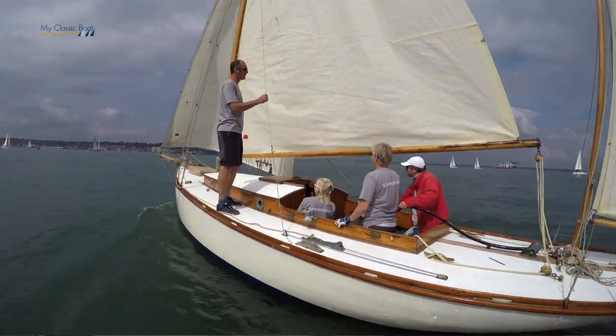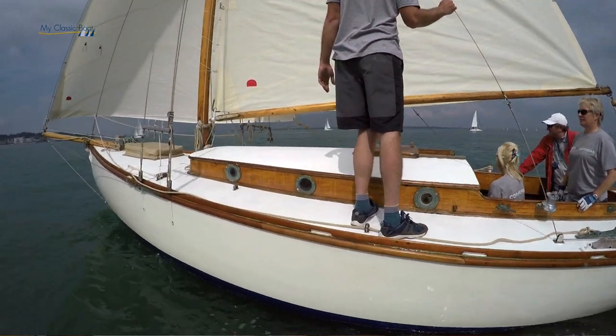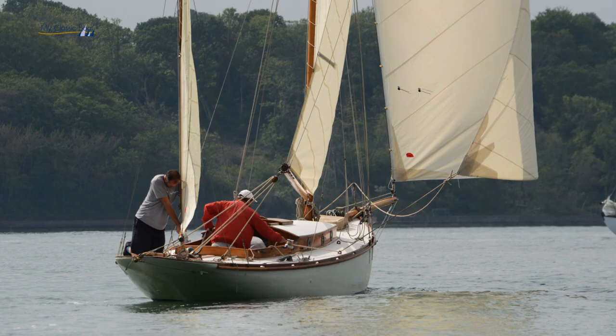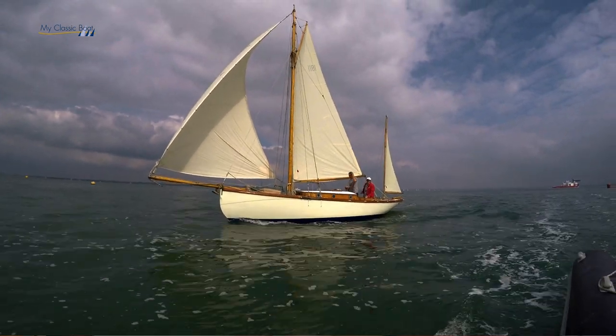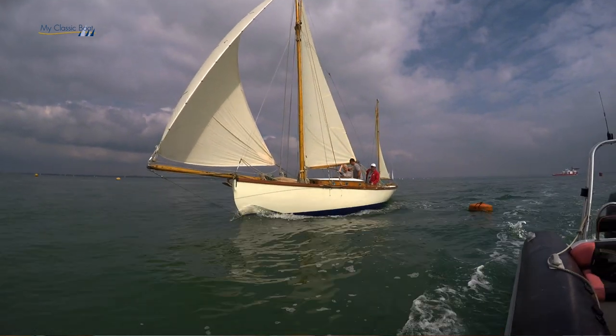She's 22 foot on the waterline, so it's a long counter. The counter is around about 6 foot, so long overhangs and spoon bow. And she draws just over 4 foot, so she's quite small, very low freeboard, very narrow, only 7.5 foot wide. She looks very small, and not many people can believe her overall length looking at her.